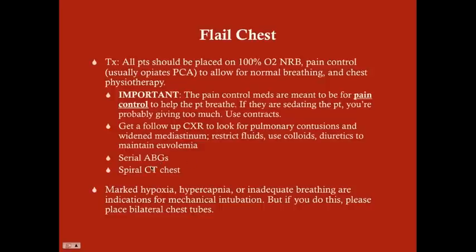Serial arterial blood gases are good to know how well they're oxygenating. And then a spiral CT of the chest, a lot of times clinicians will get that in addition to the chest X-ray to look for any signs of damage to the aorta, which is a possibility with flail chest. And that's not just because of it being flail chest, that's because when you have flail chest, there was probably some kind of really severe chest trauma. Not just the kind that might break one rib, but chest trauma that breaks several ribs, and usually that's like a car accident, motorcycle accident, a really high fall, or osteoporosis, something like that.